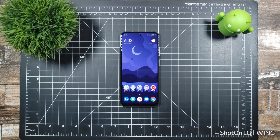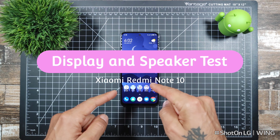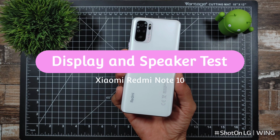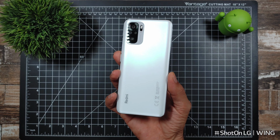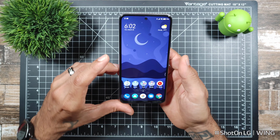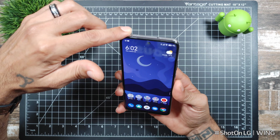How's it going, YouTube? Welcome to another episode of Sick ETV, and today we're going to be doing a quick display test and audio test of the Xiaomi Redmi Note 10, just to show you guys exactly how this display looks and how the audio sounds from these stereo speakers.